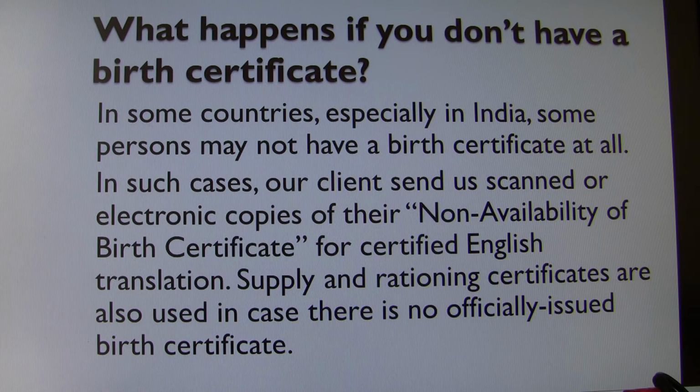In some countries, especially in India, some persons may not have a birth certificate at all. This may be due to the location, difficulty in contacting civil registration's office, and also the loss of the birth certificate. In such cases, our clients send us scanned or electronic copies of their non-availability of birth certificate for certified English translation. Supply and rationing certificates are also used in case there is no officially issued birth certificate. These documents carry the name of the person and some identification information.